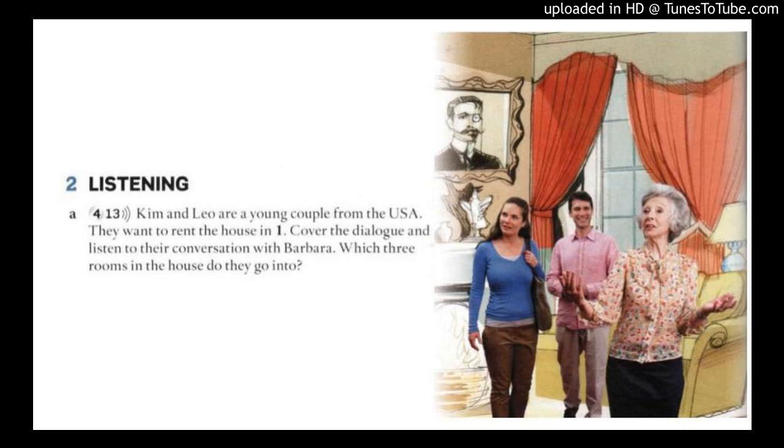This is the hall. There are 5 rooms on this floor. The kitchen, the dining room, the living room, the study, the library. Wow, there's a library, Kim.